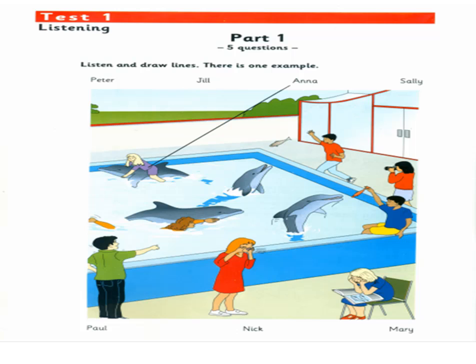3. I can't see Nick. Where is he? Look, he's sitting with his feet in the water. What's he doing? He's got a fish in his hand. That dolphin wants it. He's shouting at her. But she wants to read. Oh, yes. She's got a book about dolphins.